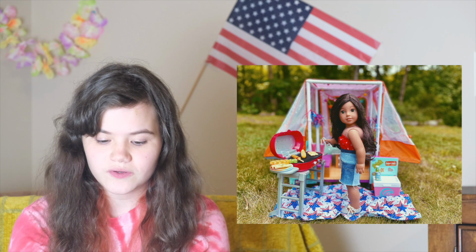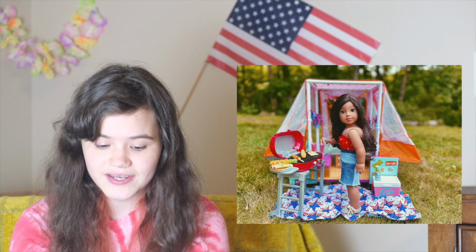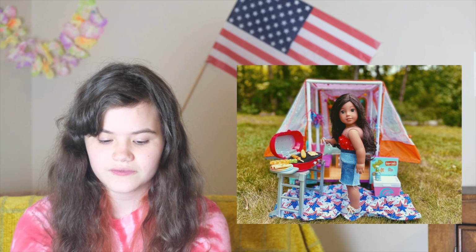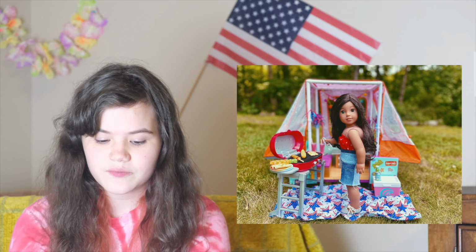The next photo is Nania. I love the rug, and the grill is very 4th of July-y, and her outfit is red, white, and blue, which is good. She's looking at the camera. I would have wanted the background to be more of the colors for the theme. The orange and the pink sort of distract from red, white, and blue.